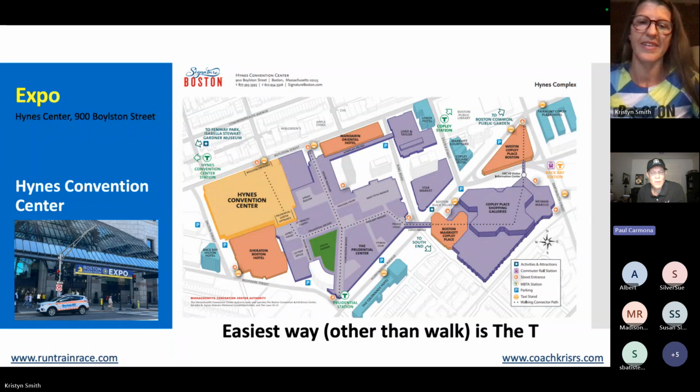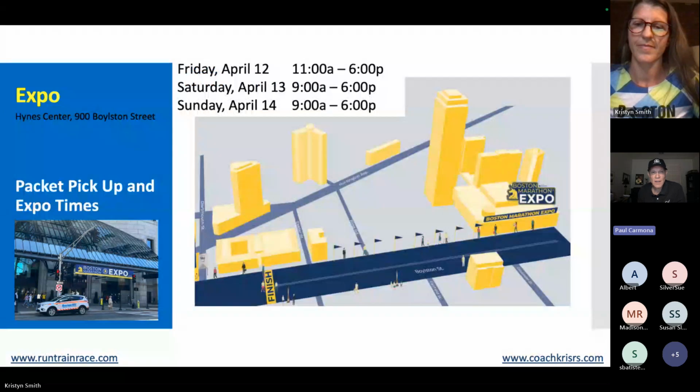The easiest way to get to the Expo, other than walking, if you're staying at a nearby hotel, is to take the T. There are 3 T stations nearby. There's the Heinz Convention Center station, the Prudential Center station, and the Copley station, all on the green line. So as you're working your way around Boston using the T, a lot of people use it quite a bit. Look for the green lines to get to the Expo.